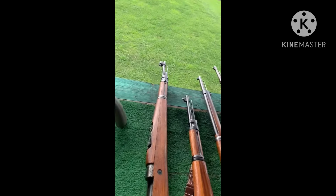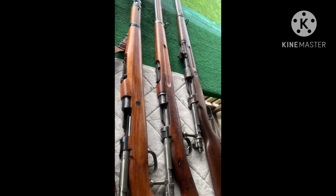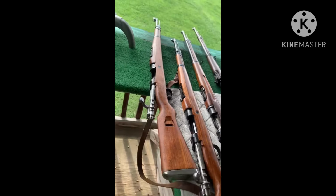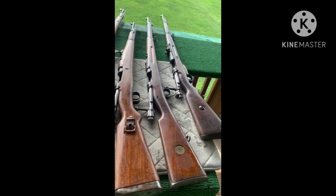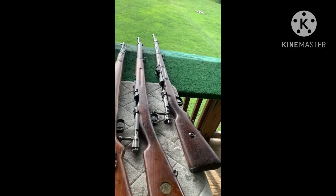All right, it's Mauser Day here on Sunday at the range. It's the old gun boomer guy with a couple of M48 Mausers, a Swedish M96 Mauser, and a Vare 98 Mauser.